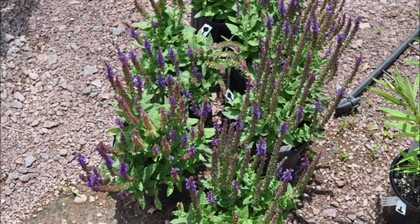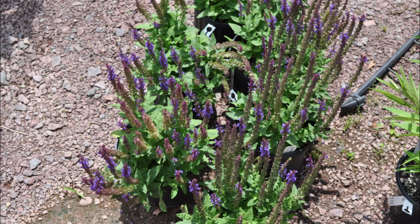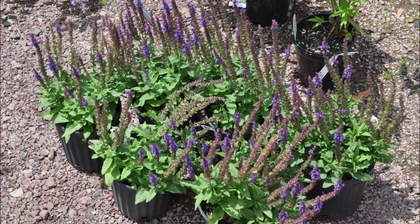They're easy to grow, which is awesome for a summer show, and they have the intense, vibrant color, which attracts many birds, and they love to be in the sun. So if you have a dry spot, you might want to put one of these perennials in. So visit us at Highland Farm or call us today.